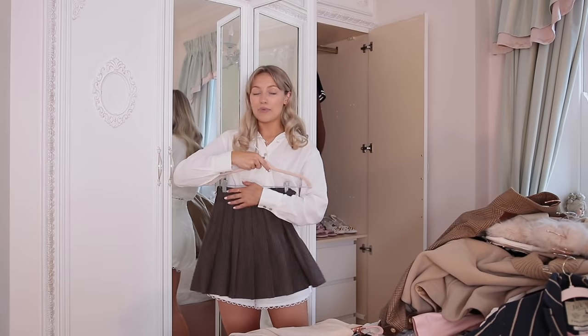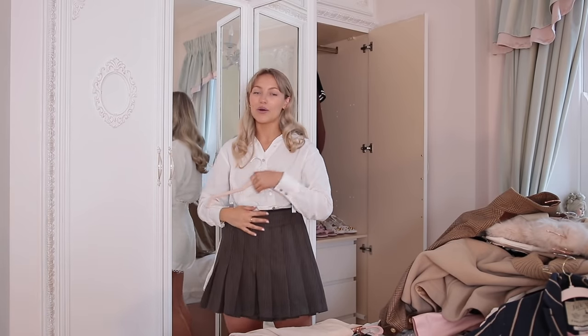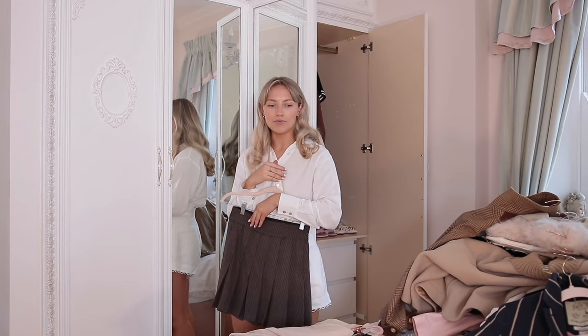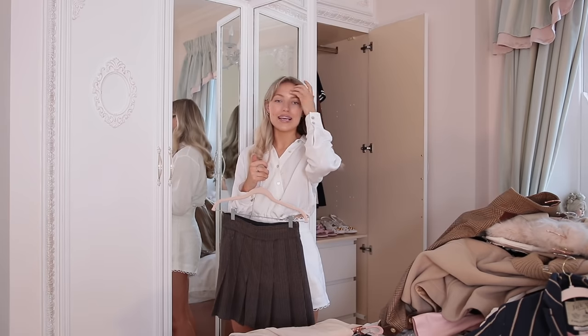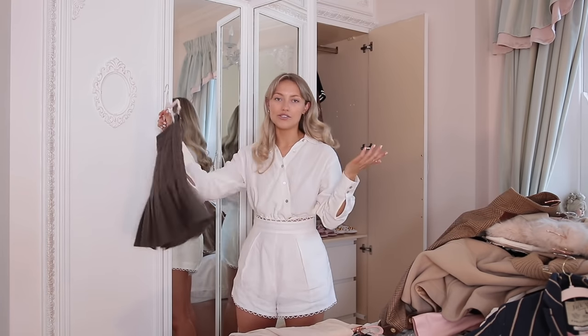Also, this skirt from Abercrombie, I really, really like it, but it's actually a little bit too short for me to wear outside the house. So sometimes I'll wear this indoors in the house, but then it's like, do you know what, Freddie? You've got so many indoor clothes, like joggers and all sorts of stuff. You don't need a skirt to wear indoors.